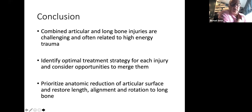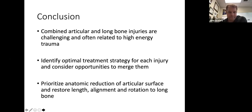And I think your approach looked sound. It's a great case. I think that was a nice way to deal with the non-union and the distal femur. Thank you, Michael. I would say the same thing. I was going to say the same thing.